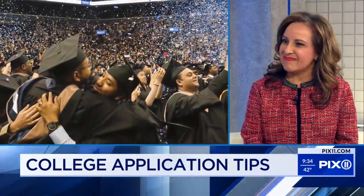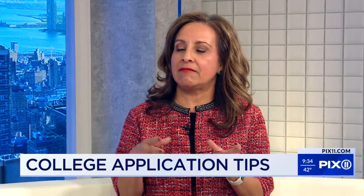Before deciding which colleges to send all those applications to, because it could get costly, is there advice to whittle it down? Or is it just cast a wide net and see what happens? Well, you want to whittle it down, meaning take a look at what your GPA is and figure out where to apply based on the average accepted GPA.